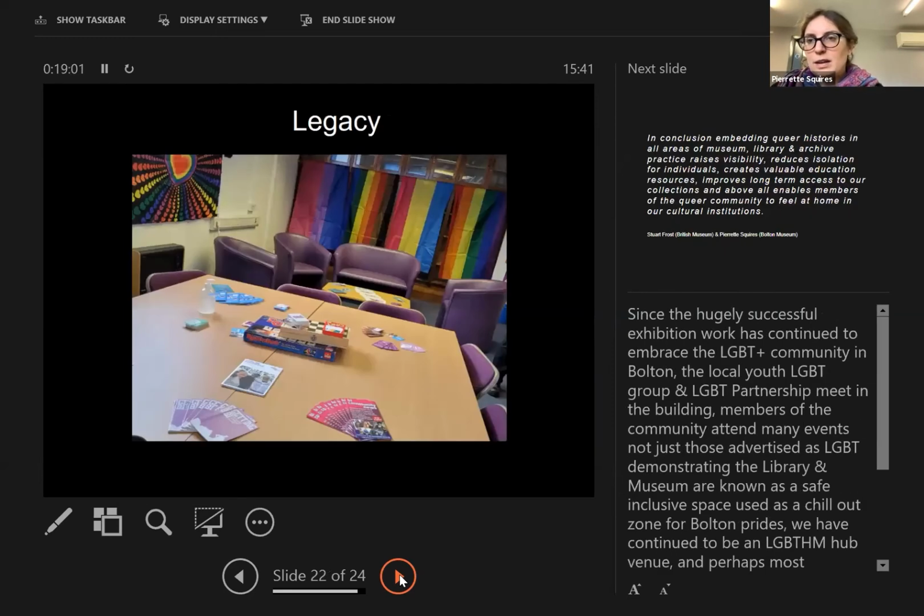So it was hugely successful. And as part of it, we now have a chill out zone for Bolton Pride every year. As you can see, that same group of teenagers that felt it was the safest space come back and hang out in this sort of space that we create. People come in when it's not an LGBT event. I see the same individuals coming for things like theatre events in the museum, where they obviously feel this is part of their space to be and to stay.